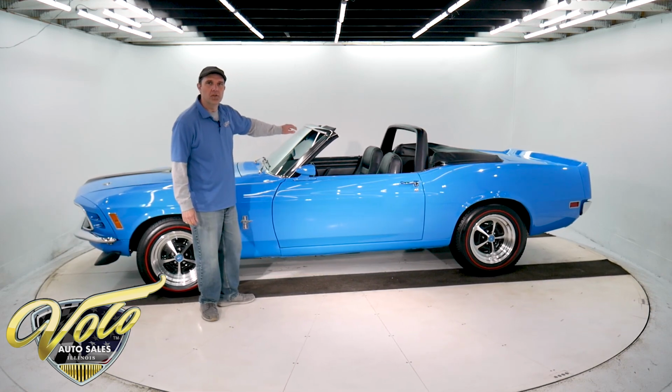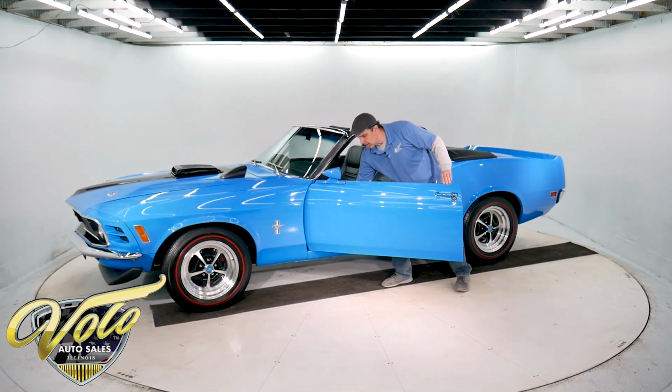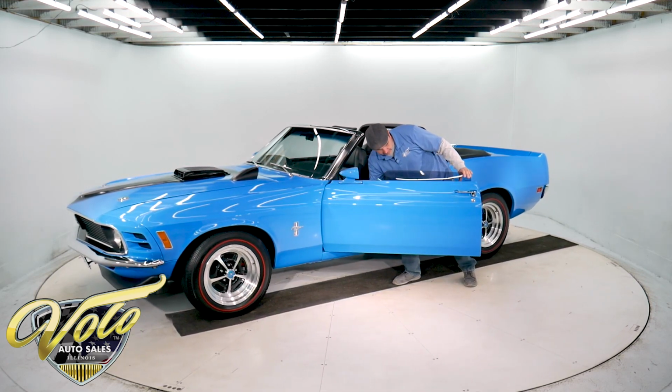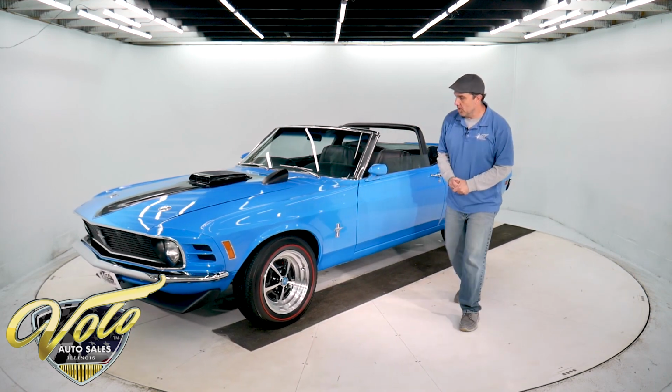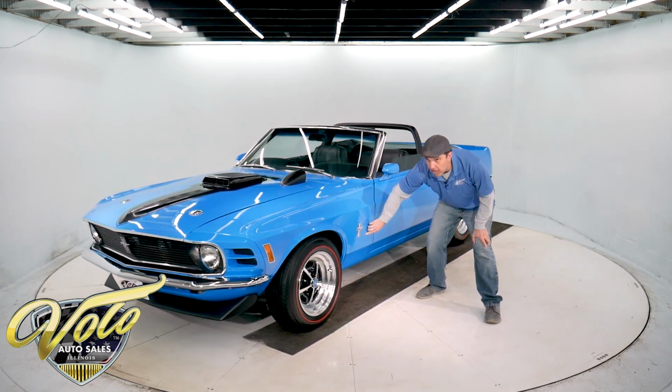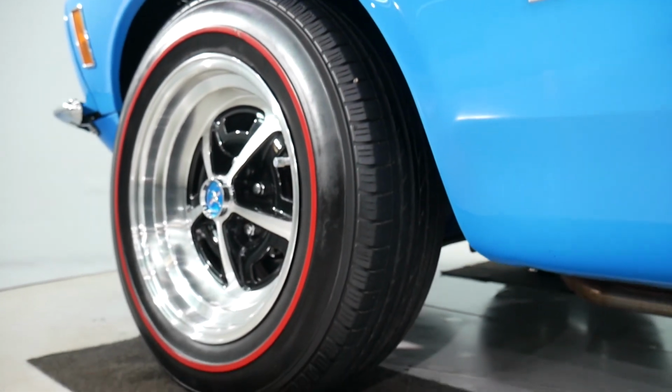The windshield's new. It's all new smoked glass. Not peel on tint, but actual smoked glass. It's all new. All the weather strips are new. Really cool. These are airbrushed on under the clear. You don't feel them. They did a really nice job with that.